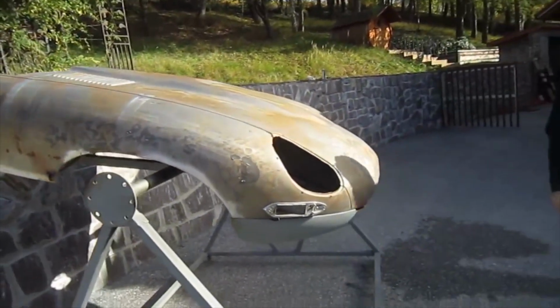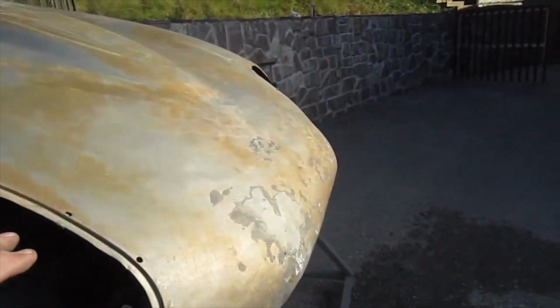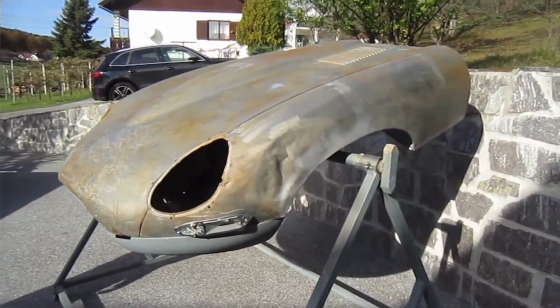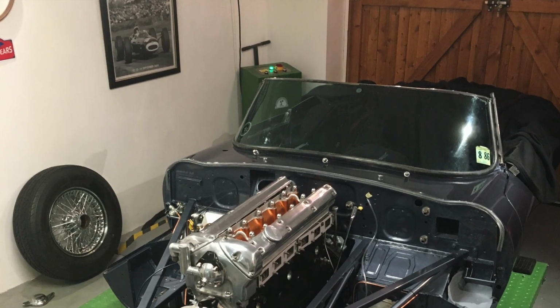Even balances itself. And the nice thing about this jig is you can take everything off apart from the main centre and the two air boxes, but everything else will come off in situ, so one person can work on it. So this is when Nigel was doing the car up after I'd taken it back to him.